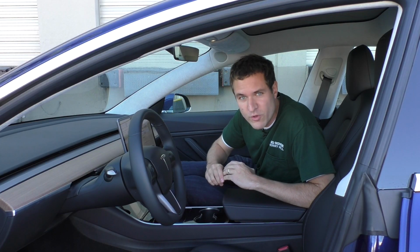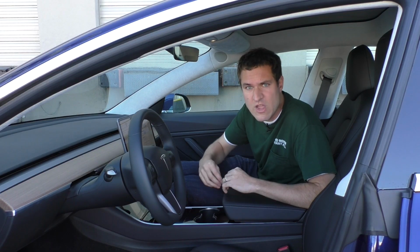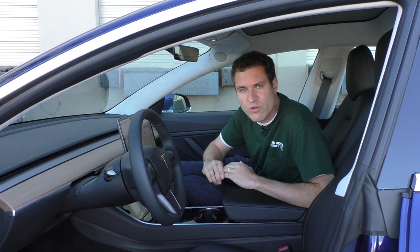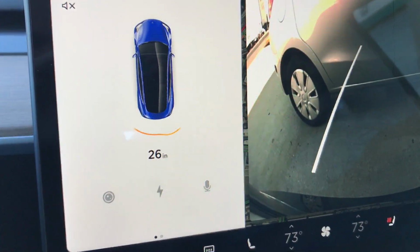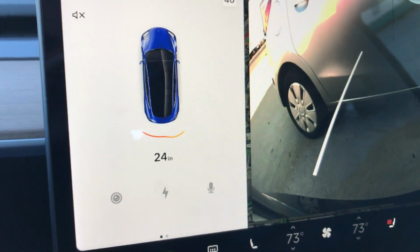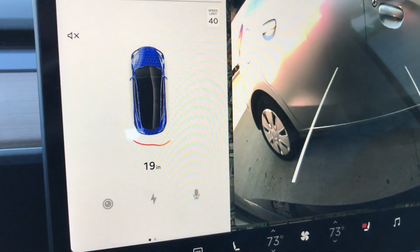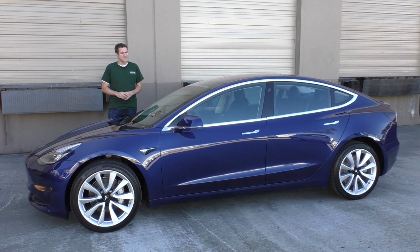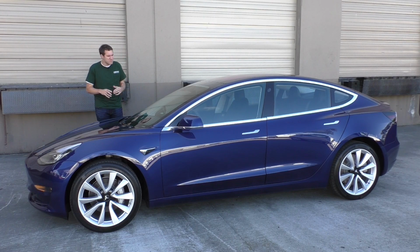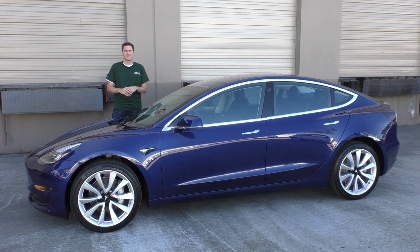When you get really close to something, it doesn't just start beeping or show you with a little red green indicator how close you are. Instead, it tells you the exact number of inches away from something you are, so you can perfectly park this car in your garage exactly where you want it. So those are all the cool quirks and features of the Model 3. It's amazing how many interesting quirks you can pack into a little mid-sized compact sedan thing.